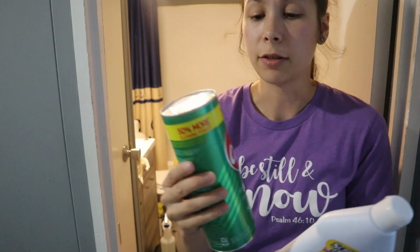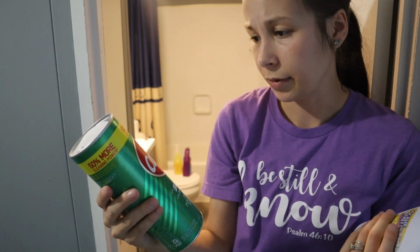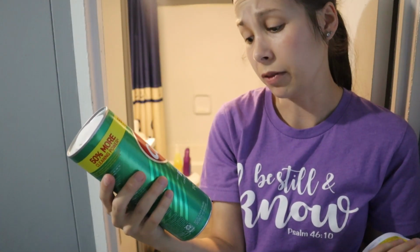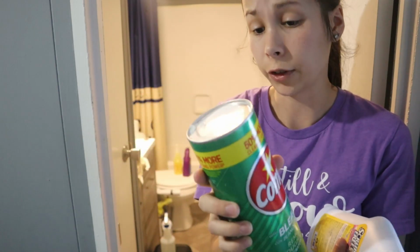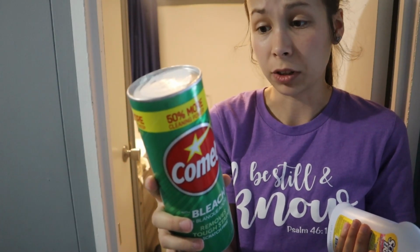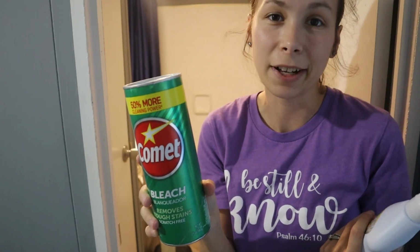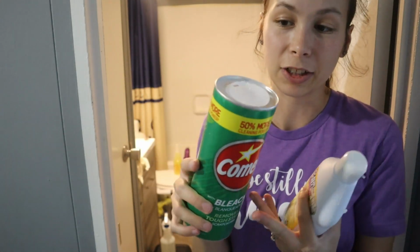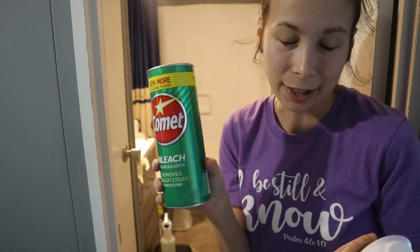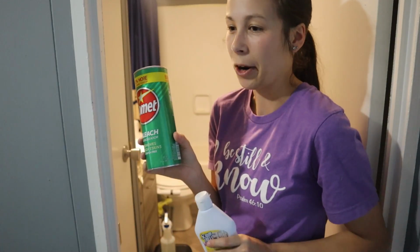And then Comet. I know Comet, people used to use it all the time. But this one is Comet with bleach. Removes tough stains, scratch free. It's a powder. And all I did was kind of shake it in the bathtub, and then I realized I should have read, and it says to actually shake the powder on a wet sponge. Well, I should have read, because it just fell right down into the bathtub. It didn't even go where I wanted it to.